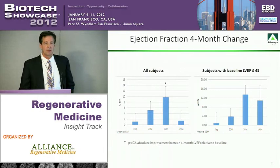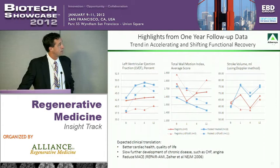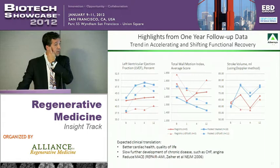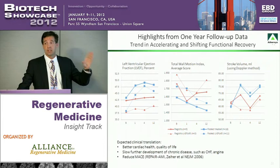Now, when we took a look at the data over the one-year follow-up period, again, we looked at other measures of cardiac function, the left ventricular ejection fraction being one, wall motion and stroke volume being others. The blue here are the treated patients. It's a relatively small study. We had 25 patients on study. 19 were treated, 6 in our registry control group, which is represented here in red. What you can see is we've got sustained improvement over time with respect to each of these functional improvement metrics. And this is substantial. You're talking about an absolute improvement of 6 or 7% for all the groups. Remember, we had one dose group that was significantly better than the other dose groups relative to the registry control group.